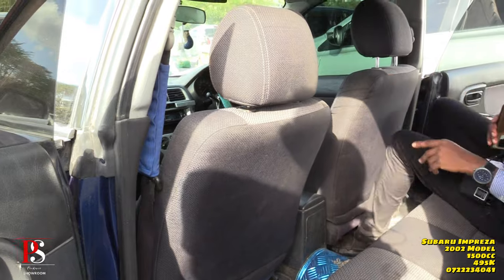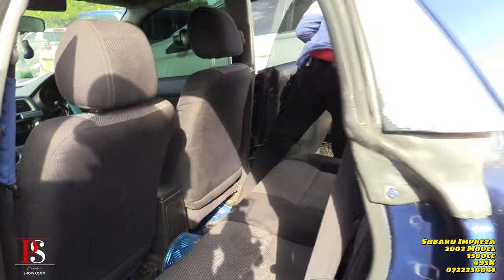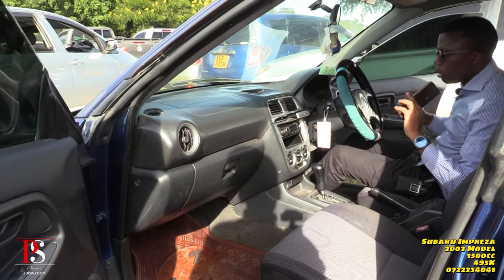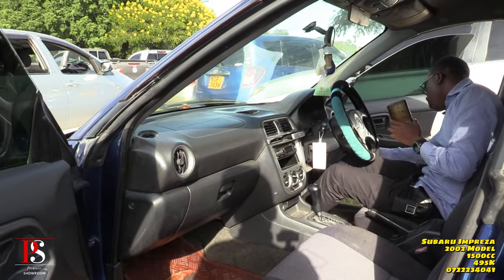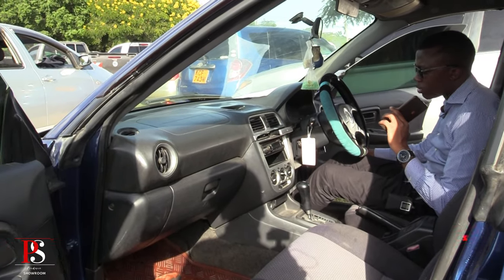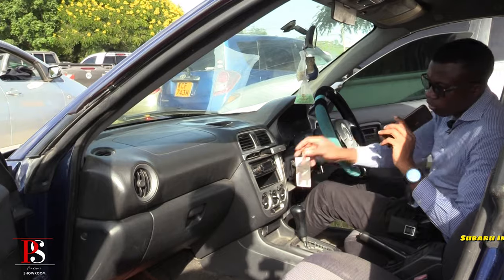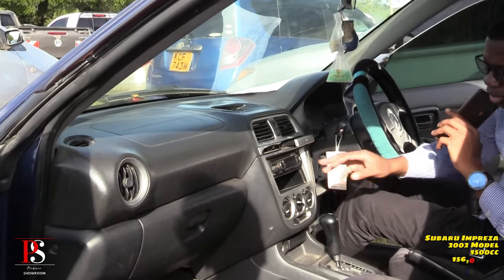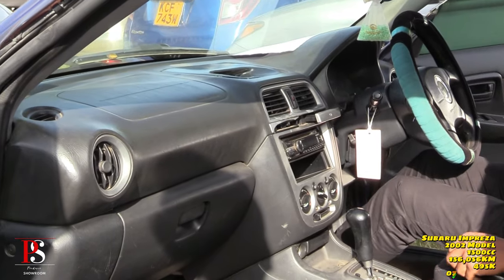Let me show you the front of that car. So guys, this is a very good car. Look at how clean it is. Let me show you. We have a mileage of 156,056 kilometers so far. Yeah, it has the FM player, as you just heard. I don't want to place so much volume because of the copyright for YouTube.